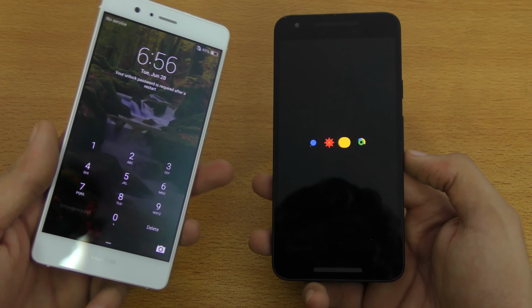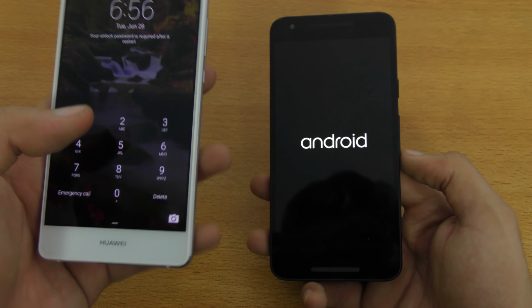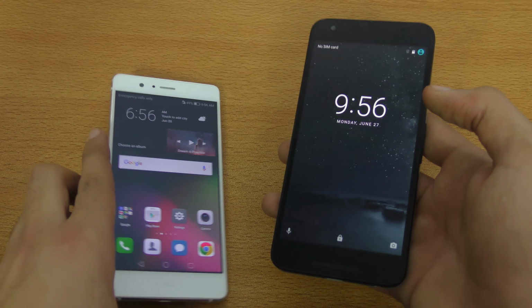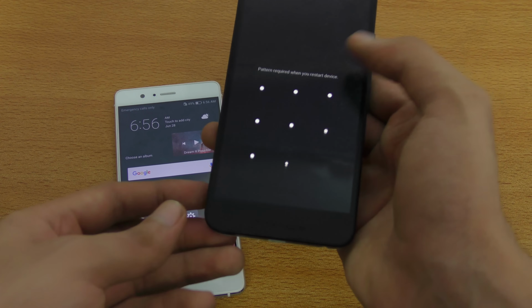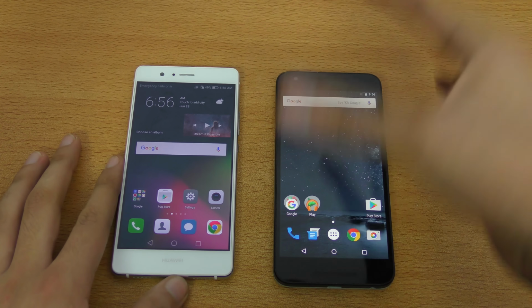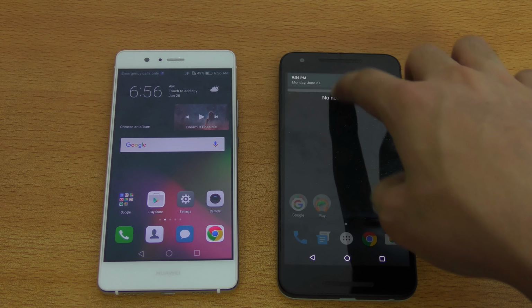So faster boot up speed on the Huawei P9 Lite. I'm not surprised because that was something that happened with the LG G4 also. So Snapdragon 808 on the Nexus 5X versus Exynos 650 here on the P9 Lite. I'm just going to connect to the same Wi-Fi network on both phones.